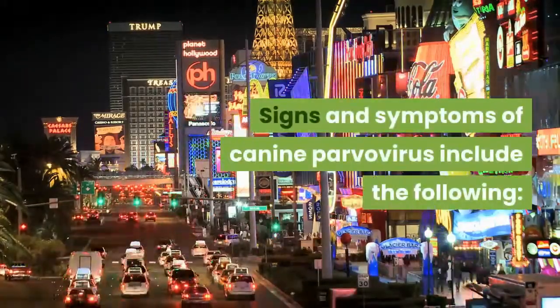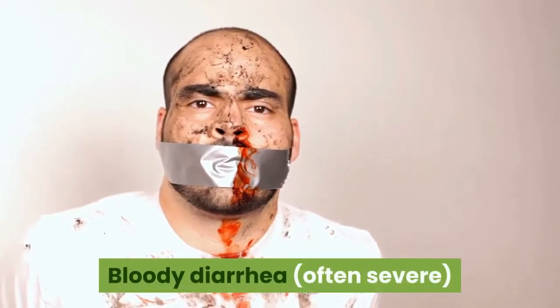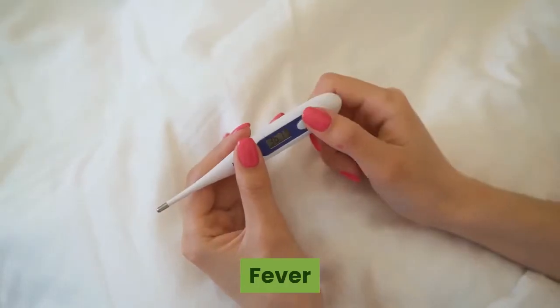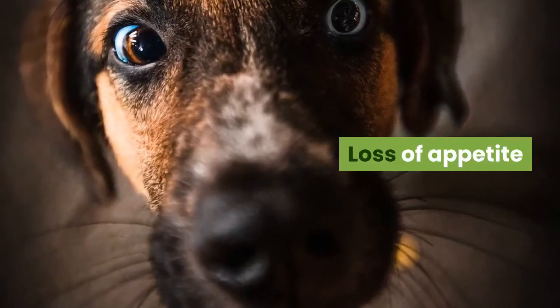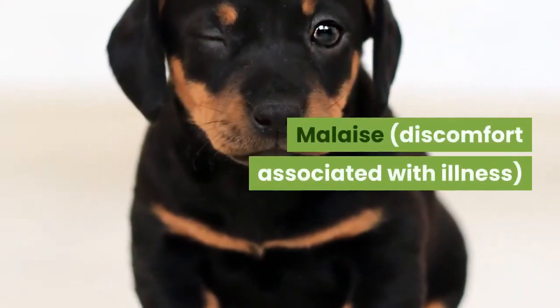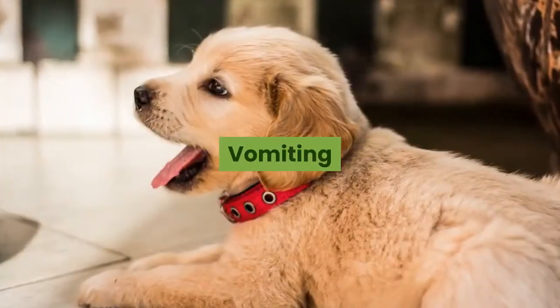Signs and symptoms of canine parvovirus include the following: bloody diarrhea, often severe; fever; lethargy, lack of energy; loss of appetite; malaise, discomfort associated with illness; rapid weight loss; vomiting.